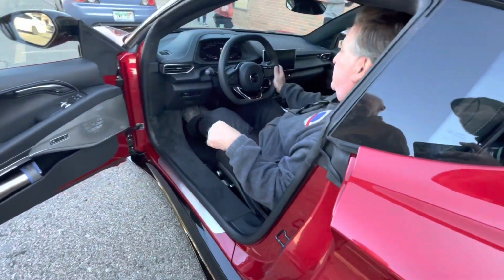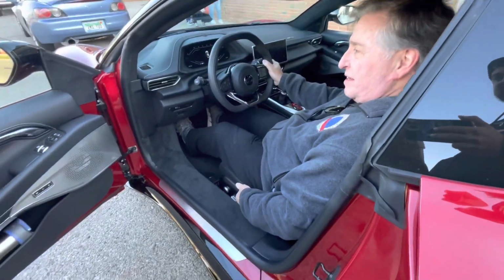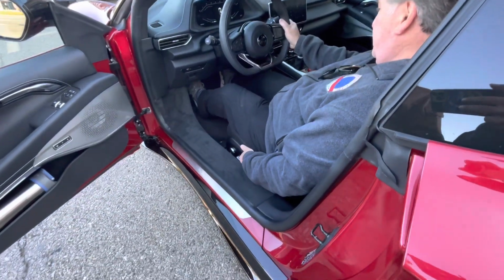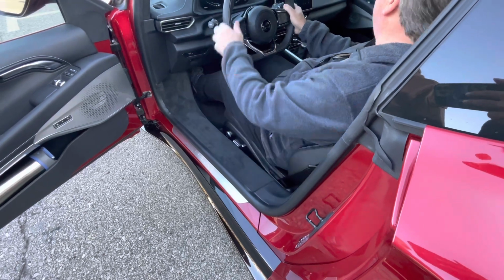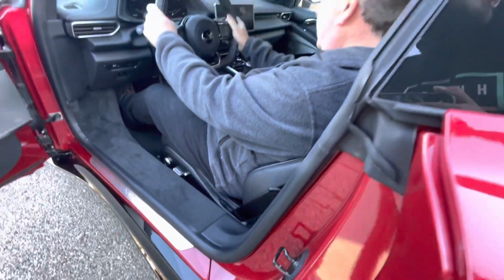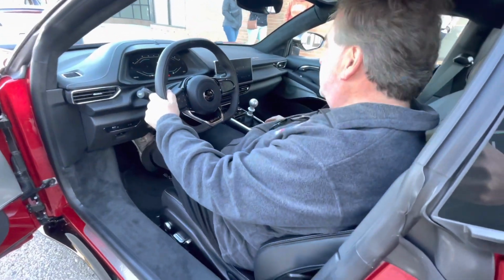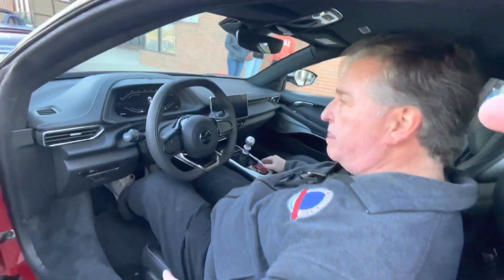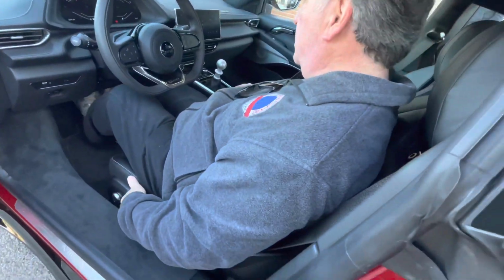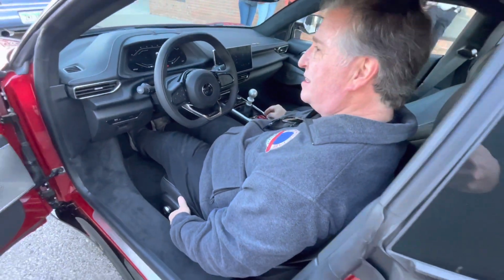Yep. You did it the right way. Butt in first. How's it feel? It doesn't have pedals because it's a manual. I guess it could have the active rev matching, but still. Look at the way you can start it up. It's kind of like the Lamborghini, where you can lift the switch up and then you hit start. Yeah, that's sick.